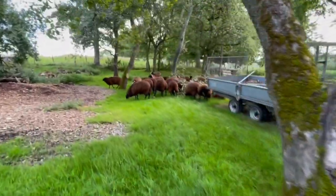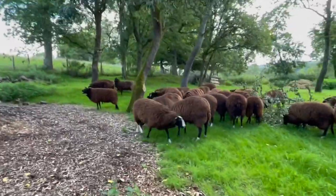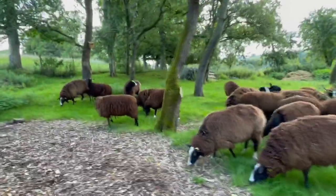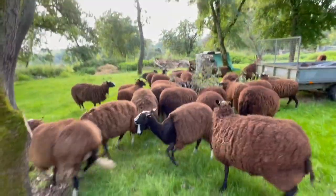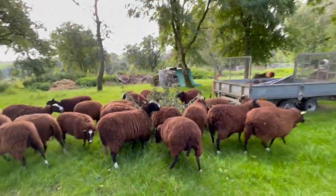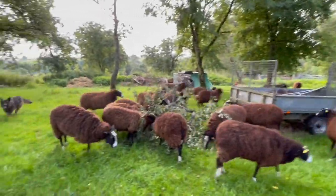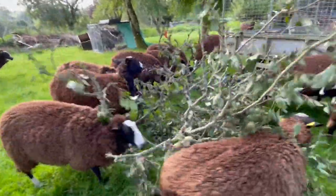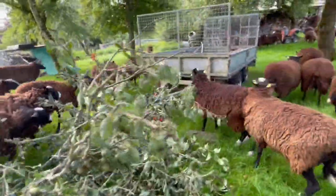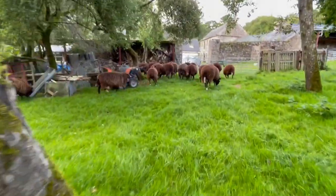Hey, leave it. Maya, wrong way. Maya, leave it. Shoo. Go on. Come on. Get out of there. Go on. Oh, this is going to be fun. They don't want to leave the apples.